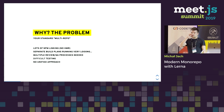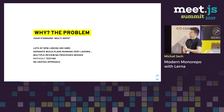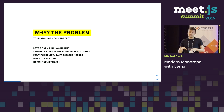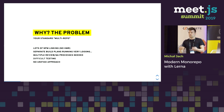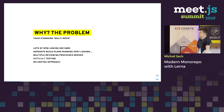So why do we actually talk about it? What's the problem with your standard multi-repo? Why would you do it in your production environment? So first of all, the way we started in my current company, we had a lot of npm linking. We have one core project and two dependencies, which were separate repositories back then, and we needed to constantly link them because this dependency was often pulled into our main project. So we need to npm link it again, build it again, develop it again, and that whole process takes ages. So we thought, why not fix it? So that's the first thing.